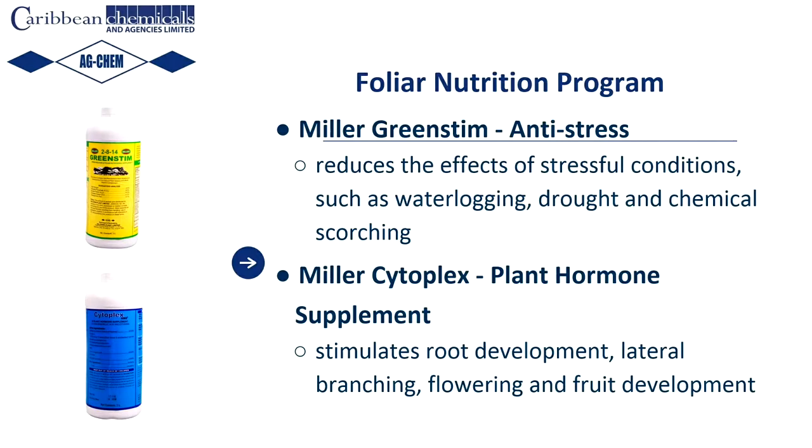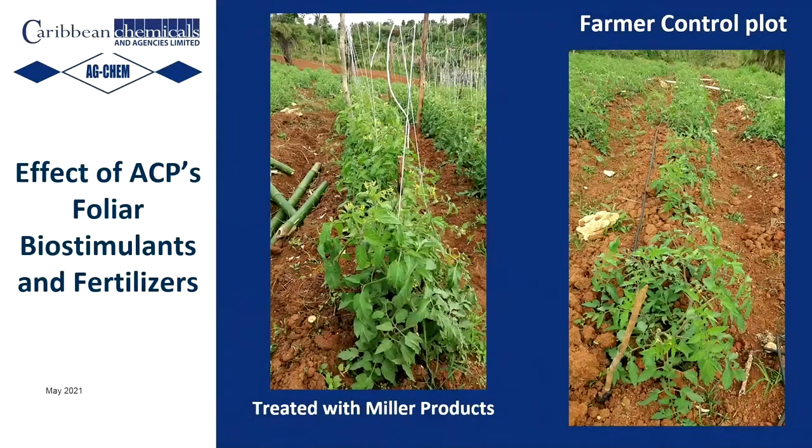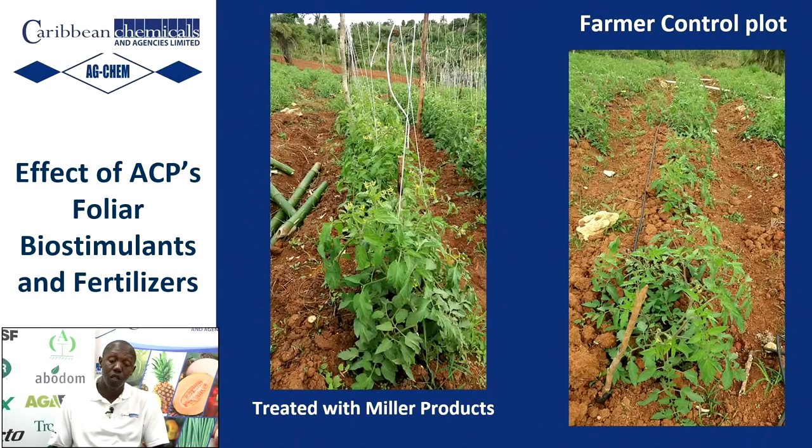Now, of course, we took to the field to say, how does this program actually work? And so what you're seeing here in these pictures, to the left of my screen, are the treated plants. As I said to you earlier, once you have applied these products, you're going to be seeing the plant's response. Note, of course, that the farmer would have also started to stake the treated plants, while on the right-hand side, those plants are still a little bit behind, and not even the stakes are installed.